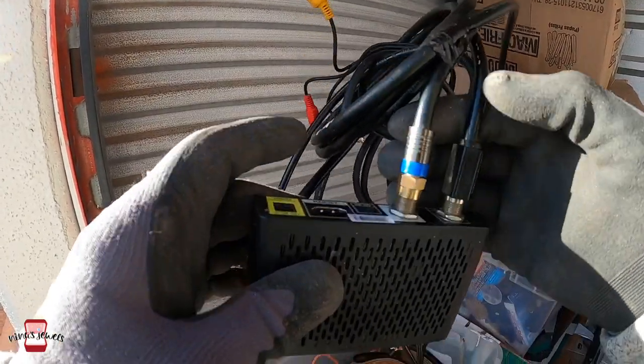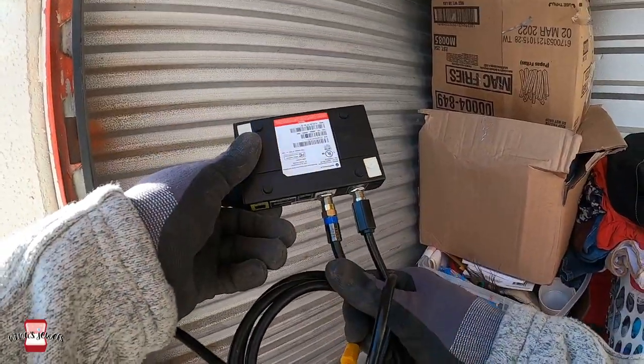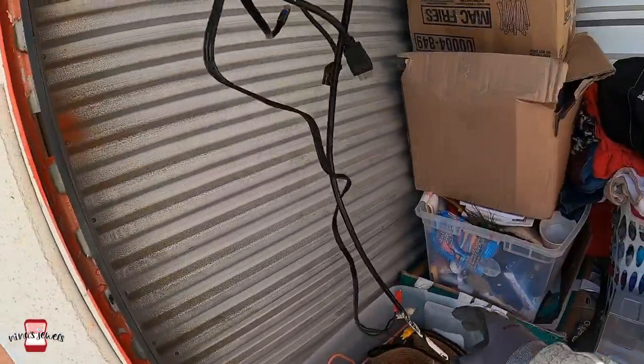A Motorola something. This looks like it goes with Spectrum, which means we can't sell it.